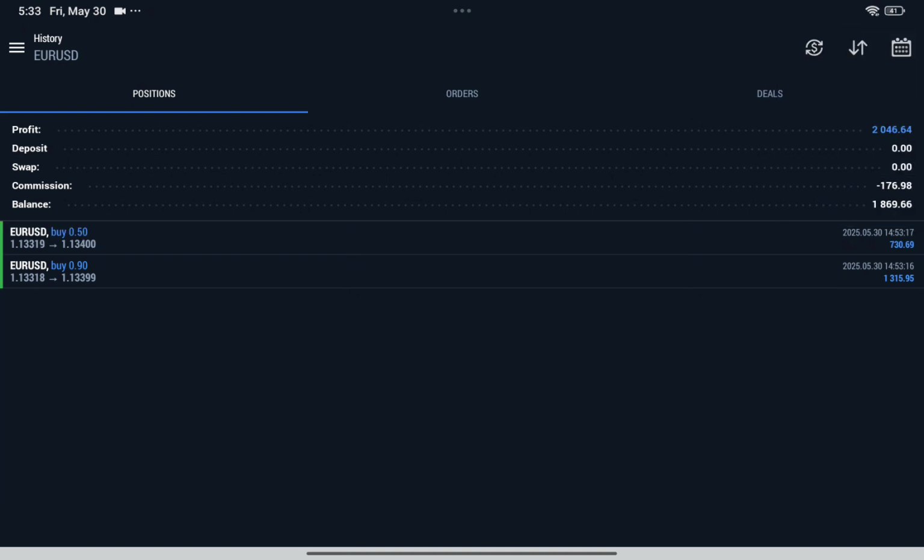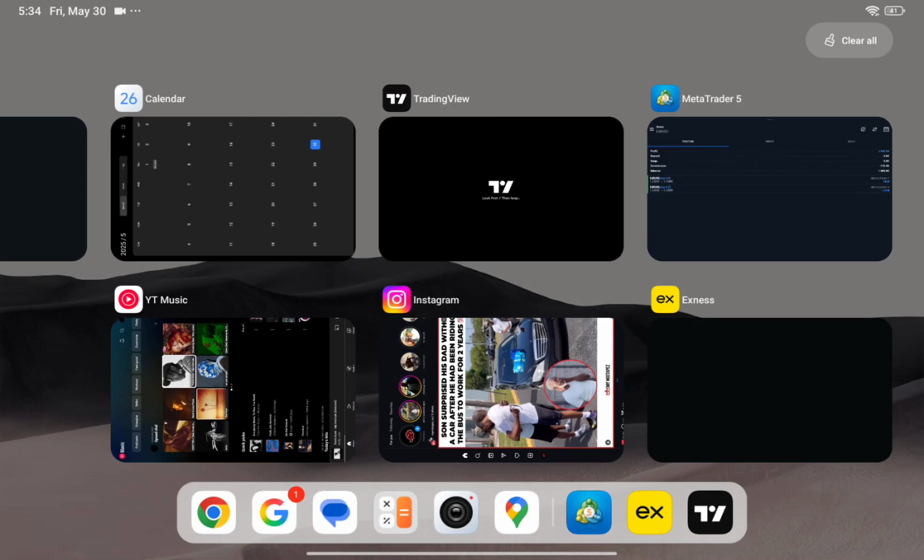And then let's go to today. As you guys can see, positions on EU: 0.50 lots, 0.90 lots. That's like 1.40 lots combined. It's like, bam, 2k made on EU. Now that you guys have confirmed that this is real, let me take you through the breakdown. So let's go to TradingView right now.